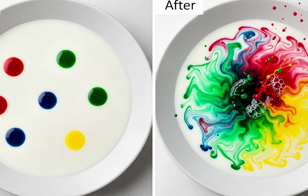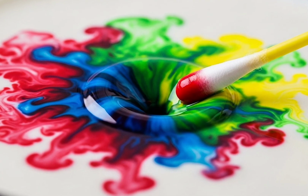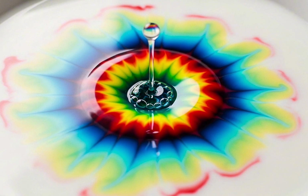Add a few drops of different food colors to the milk. Dip the end of a cotton swab in dish soap. Gently touch the soapy end of the cotton swab to the surface of the milk and hold it there. Watch in amazement as the colors burst and swirl.